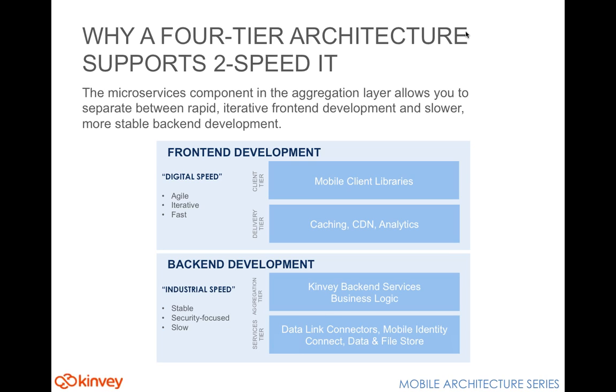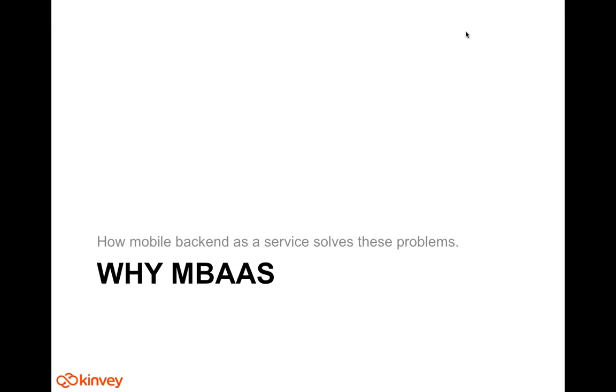And you can also control how the front-end developers get access to these services and this data, so you can ensure the performance, not just of the new applications that are coming on board, but also your existing applications, web applications that need to operate on the same backend data sources and services. So that's how a 4-tier architecture supports what we and others call two-speed IT, and an important piece of that is really this aggregation layer and the microservices in this aggregation layer that allow you to separate the rapid front-end development from a more stable back-end development. So it's important to understand these benefits.